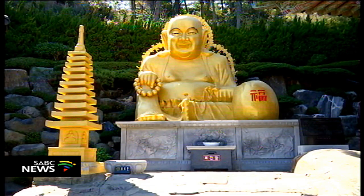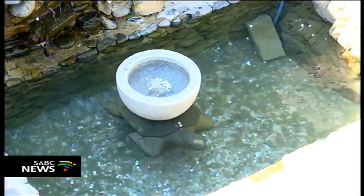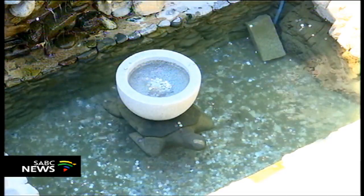Many couples hoping to have a son come to rub the belly of the golden Buddha. Also, there is a unique wishing bowl. The aim here is to throw the coin into that bowl so that your wish can come true. Now if you tell your wish, it won't come true, so mine is a secret.